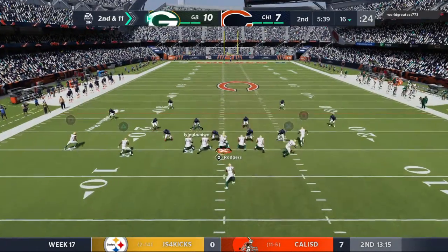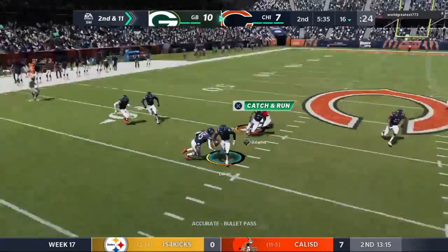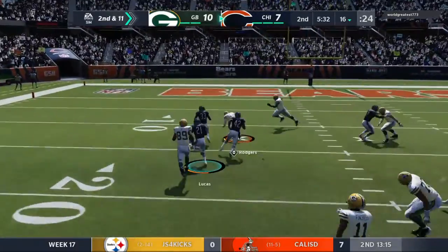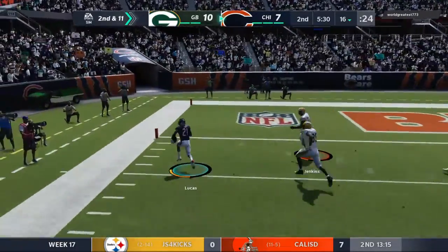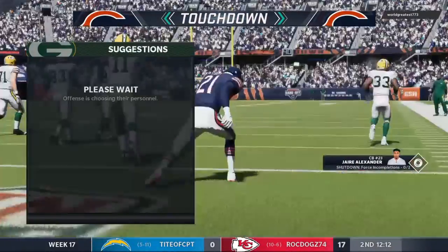A loss of a yard there to start out. That leads to a 2nd and 11. Trying to get it to Adams, but it's intercepted. Picked off at the 36. And he will score. Touchdown, Chicago.